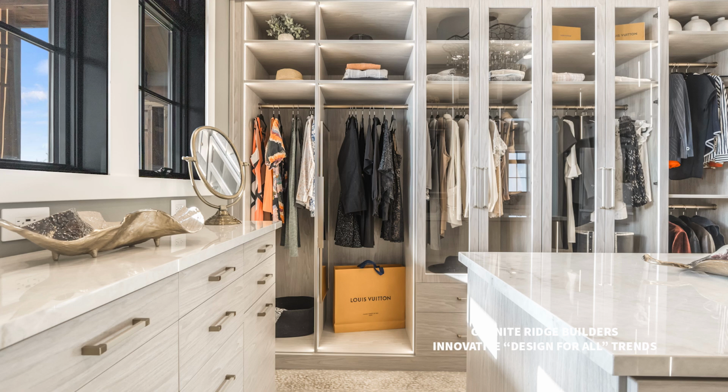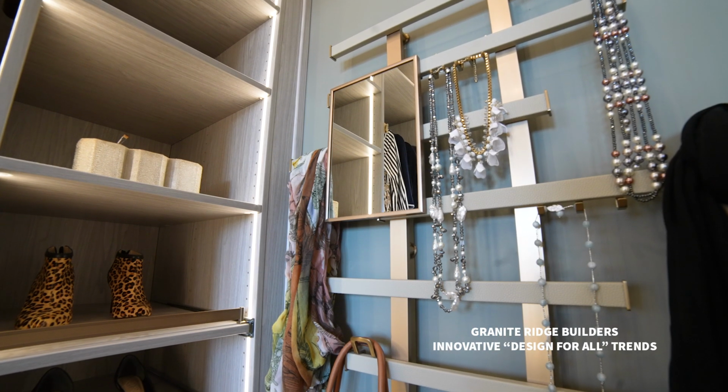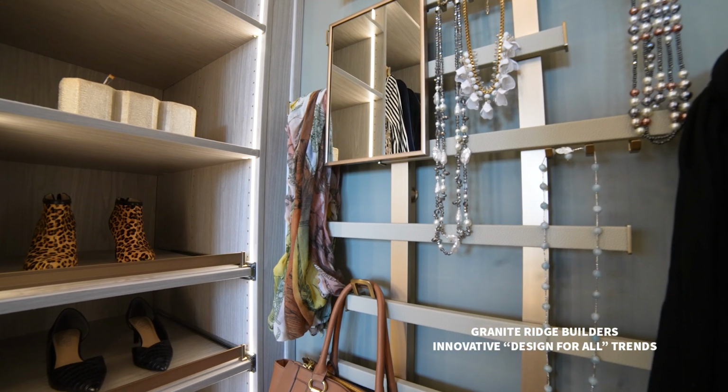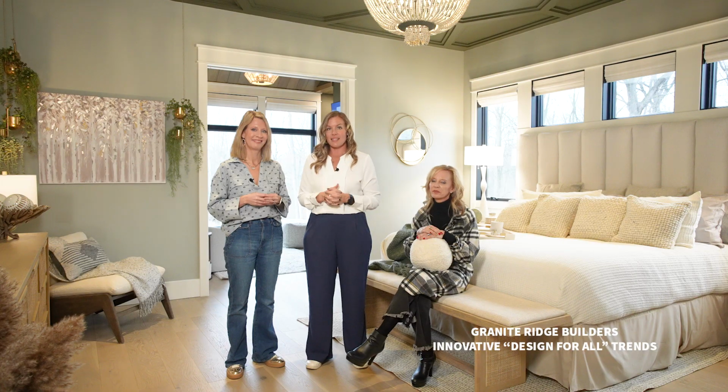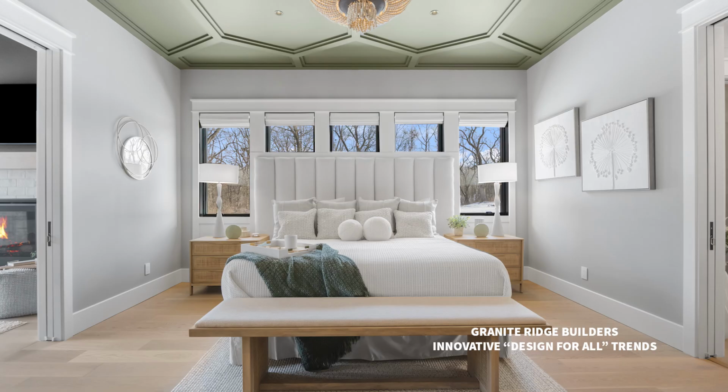There's so many designs that you don't even see, like belt pullouts and jewelry pullouts. We have hangers for purses. I mean, so many different items that just make it easier, which is, again, designed for all, and everybody can use them. So this whole primary suite area is designed for all. You can clear up all the clutter with all of that storage in the closet. We've set up even the flooring. When you think about the flooring in here, this is an engineered wood, so it's easy to maneuver through this whole area.